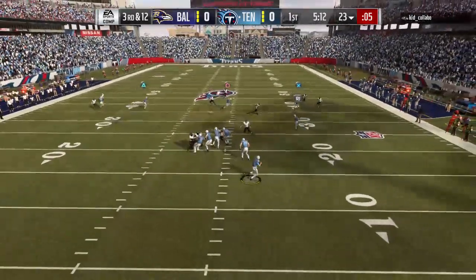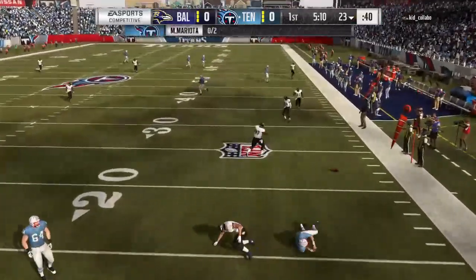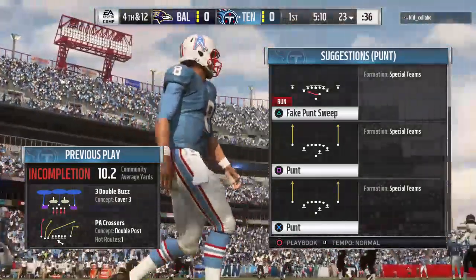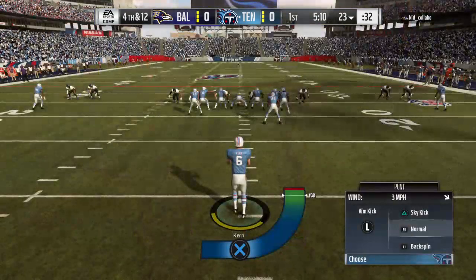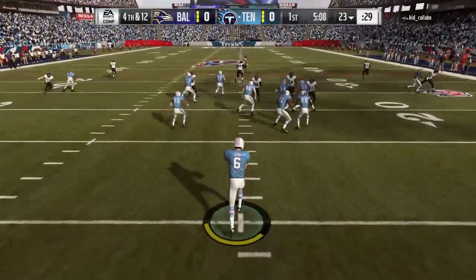On 3rd down, Mariota eluding the pressure right. And he takes a shot on the release as this will be incomplete. Pressure, and that's certainly going to be a key to this game going forward. And that time, they were able to get in there and influence the throw. And remember, quarterbacks got to get rid of it. They don't have the Tucker roll that they can fall back on anymore.